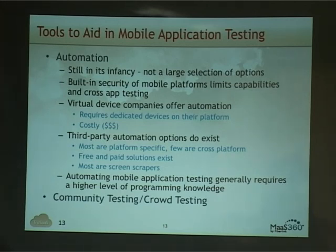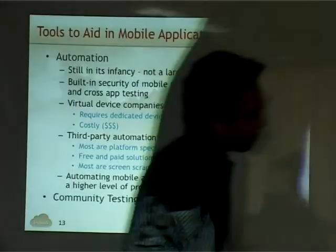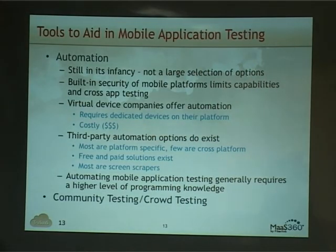But again, when you're doing automation, you really need full control of the device, right? If other people are messing with it, it could impact your automation capability. So know that the virtual device companies are trying to offer automation. I haven't personally demoed very many of them.